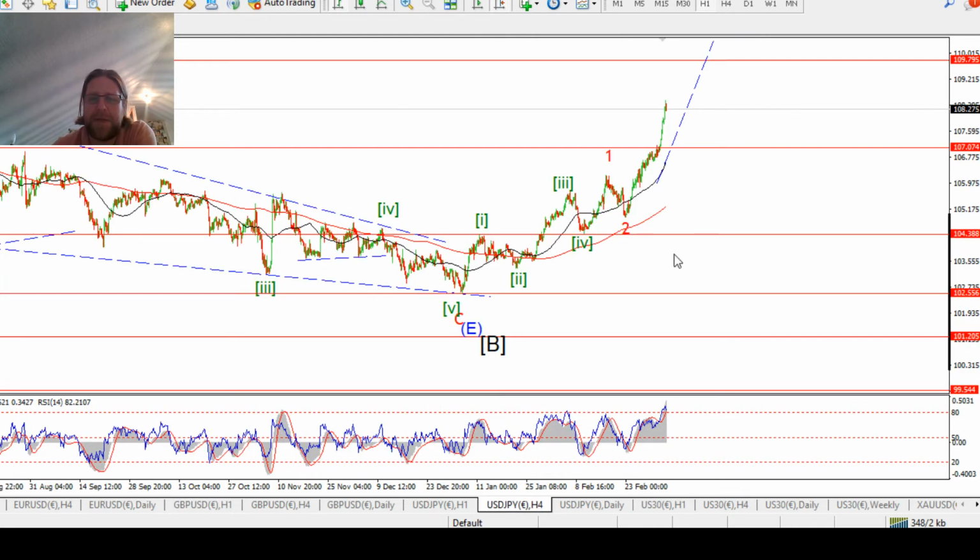Dollar yen really nicely surprised to the upside this week. I have been looking up in dollar yen. So far that's working out well. This looks like a third wave extension higher. We'll get into the beginning, let's say, of a third wave extension higher in wave 3 in red.